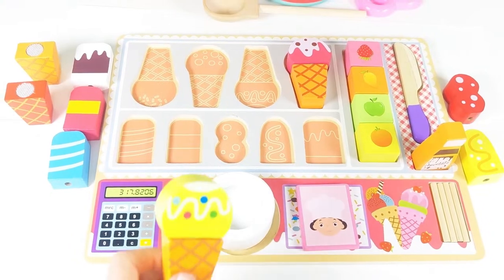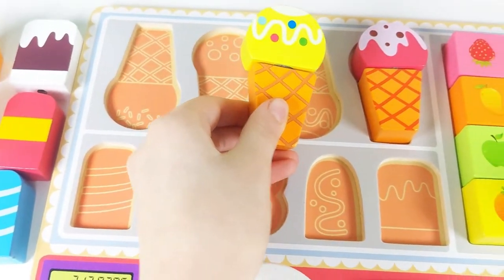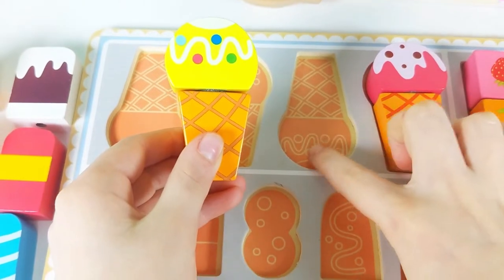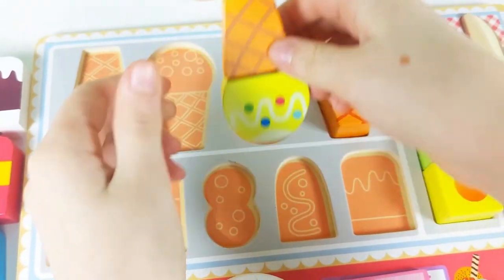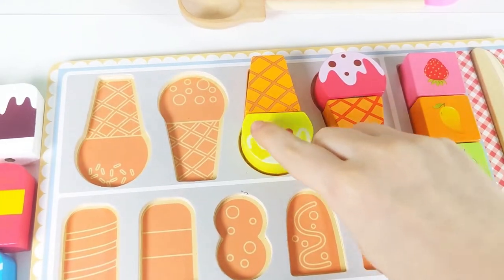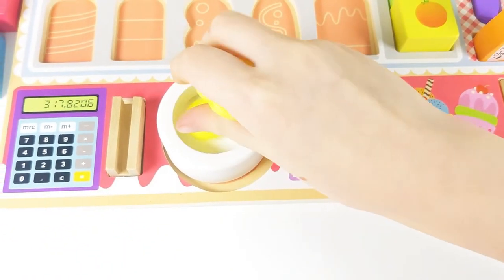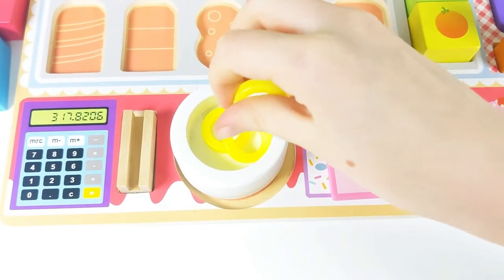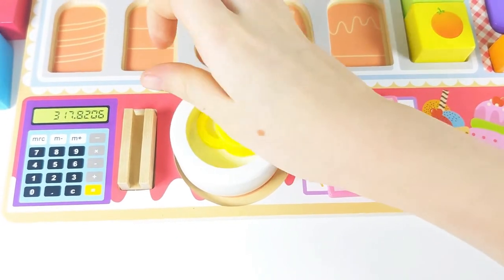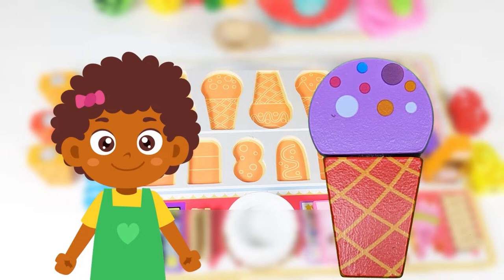Now, can you help me find where the ice cream goes in the puzzle? Not here. How about here? It has a squiggly line and four dots. The pattern matches our ice cream. This ice cream costs 5 coins. Let's see how many coins the customer gave us. 1, 2, 4, and 5. Super! Buyer number 3. Are you ready to try delicious grape ice cream?